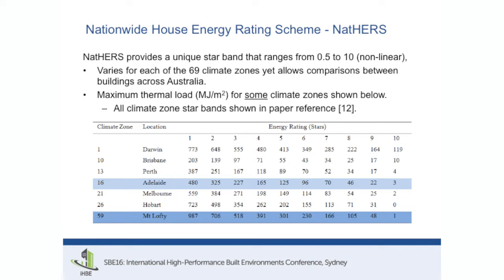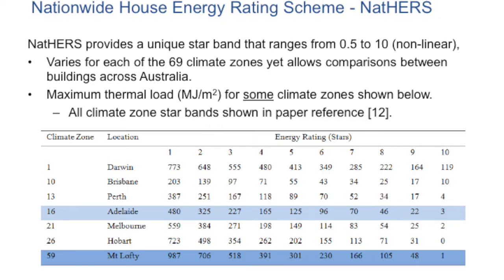Anyone who's ever built a house or done significant renovations recently will know that if they build a house, it must be built to the 6-star requirement. So what does 6 stars mean? Well, it depends on the climate zone you're in. You might have to squint or come closer for those at the back, but it technically means in Adelaide, 96 megajoules per metre squared of thermal energy to maintain thermal comfort throughout the year. This is based on typical meteorological year data. And just to make it fair, like I said, there are 69 climate zones in Australia. The thermal energy required per star band does change for each of the climate zones.